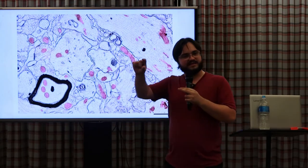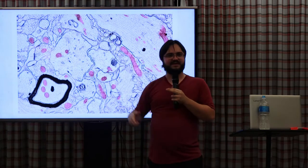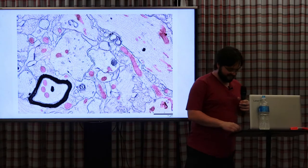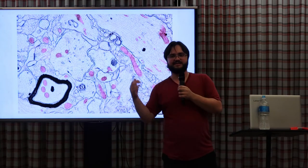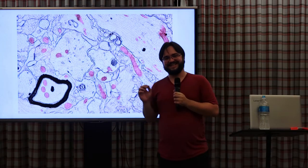Another way is just to get a very thin slice and shoot the electrons through it or on it and have them bounce, and then you can get pictures with the side effect of them being a little bit blurrier, but not too much. And this image was taken that way, just a very, very thin slice, about 900 atoms thick, and you can still move them around when they're 900 atoms thick.